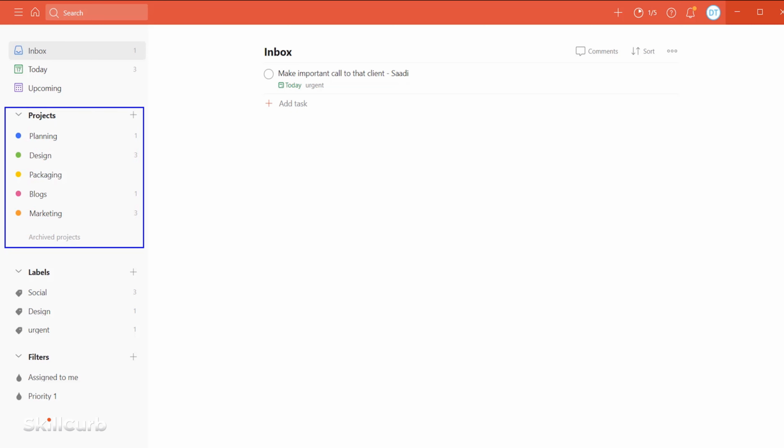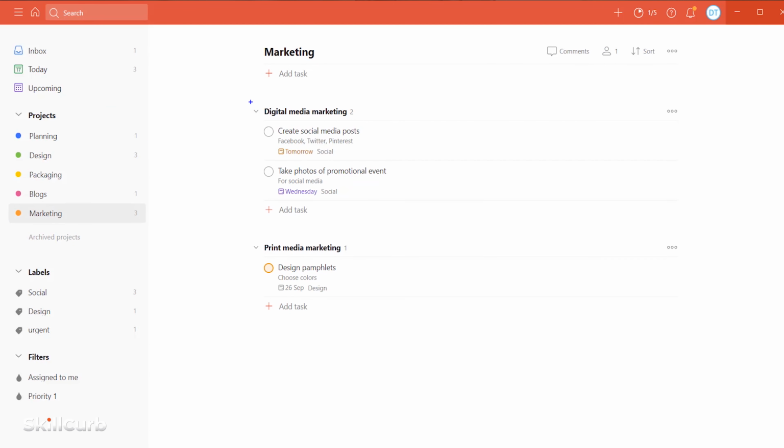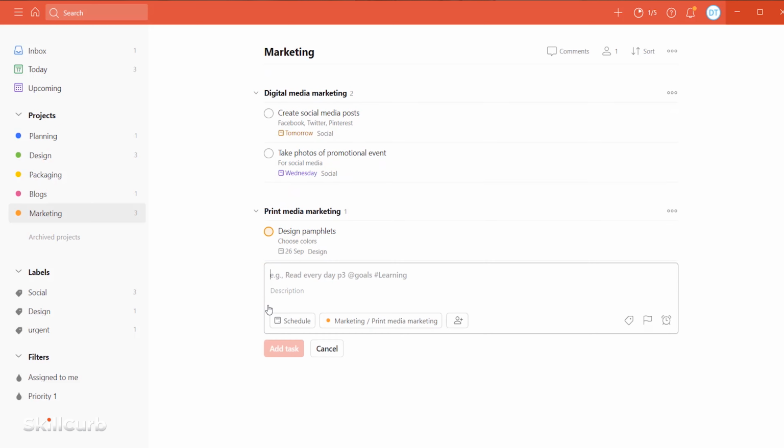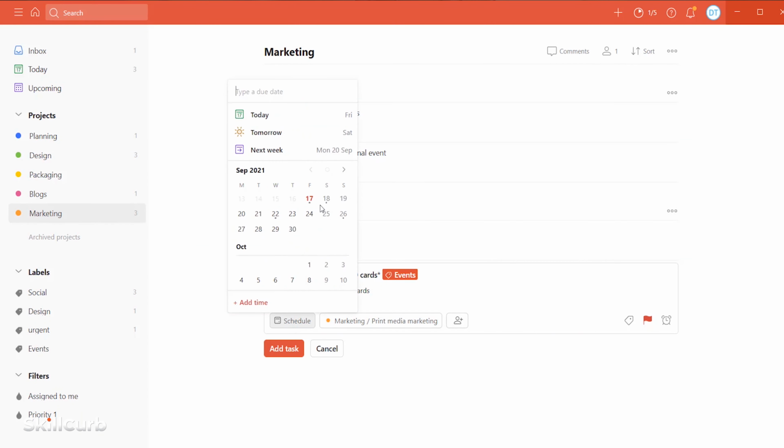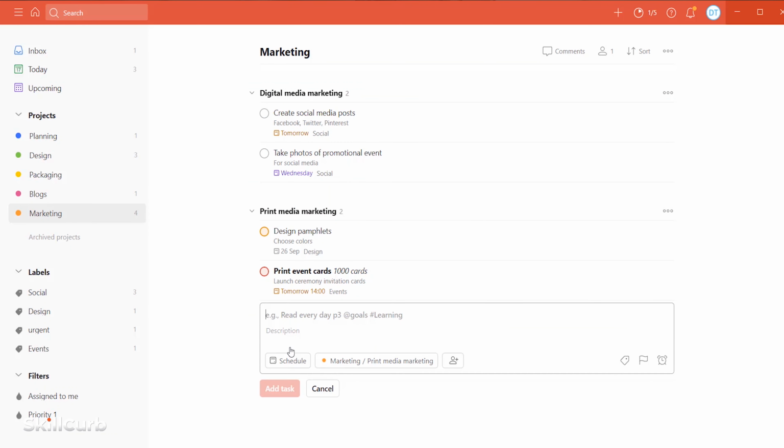You can also use color codes. Each project can be further divided into sections to make things more organized, such as digital and print media sections. Descriptions can be added to tasks to make things more understandable. Various text formatting and labels can be used to add emphasis to tasks. Due dates and timings can also be set.